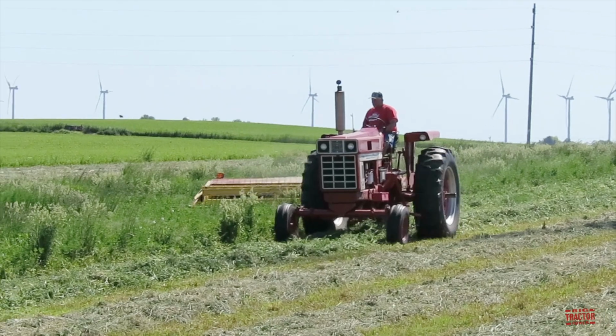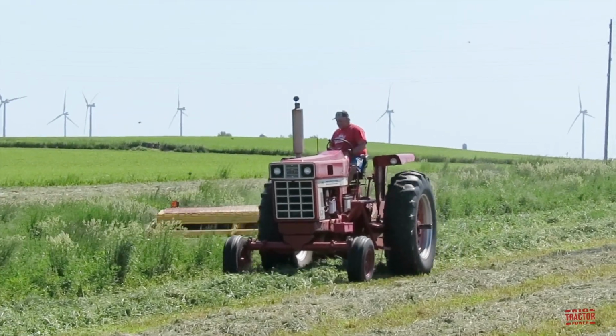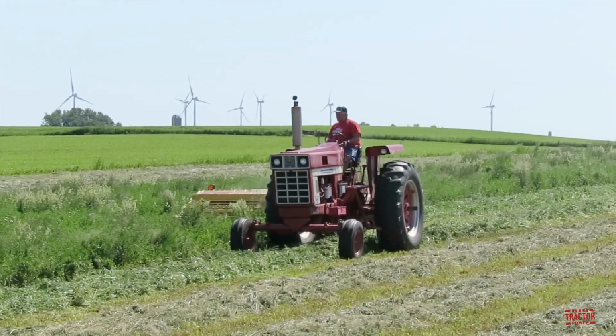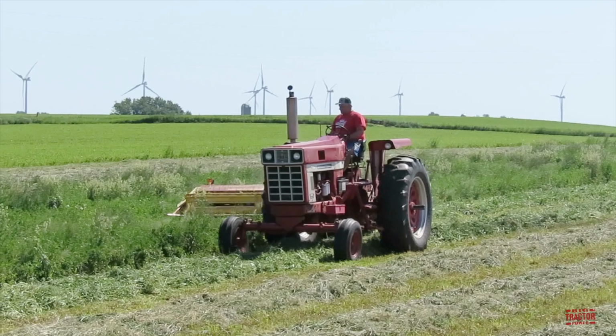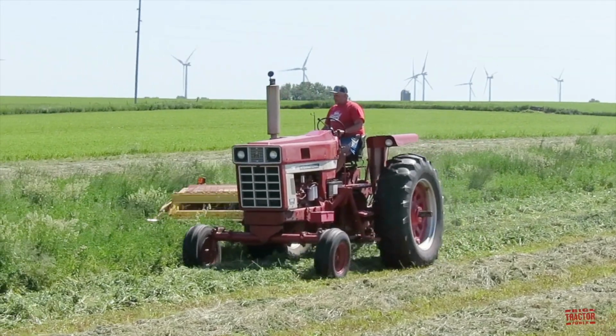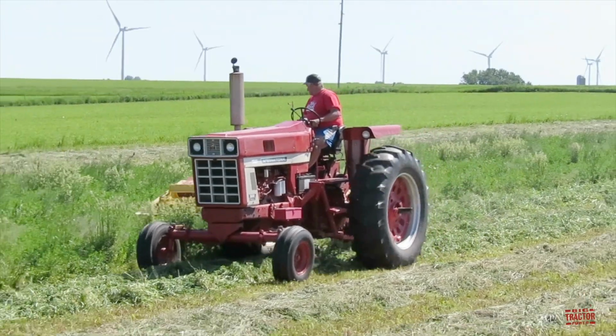The 966 is fitted with a 37-gallon diesel fuel tank and weighed in from the factory at 11,116 pounds and can be field weighted up to 11,700 pounds. The original price tag for the 966 when it was new was $18,084.